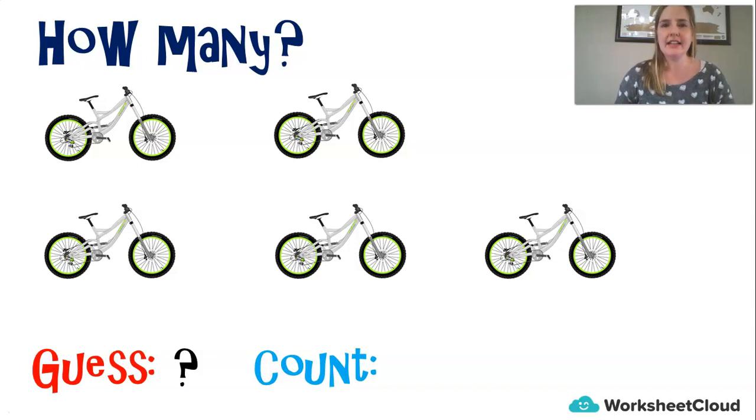Well, you are right and you are wrong, because in maths, it's always important to make a guess in your head before you start. And the reason you do that is because once you've guessed the number, just round about, and then you actually do the work. If the two numbers are way different, you need to go back and check.